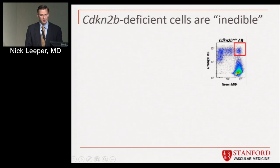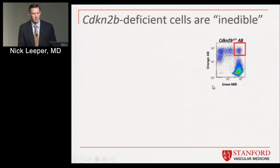So here is a macrophage labeled green. These are apoptotic bodies labeled orange. When you co-culture them, within the first hour, about 20% of these cells will be ingested. These are double-positive cells, which we think represent a macrophage that's eaten an apoptotic cell.